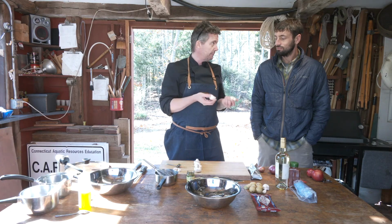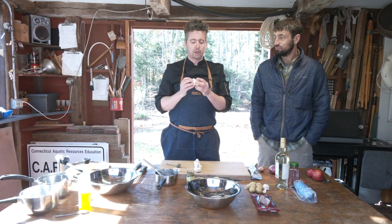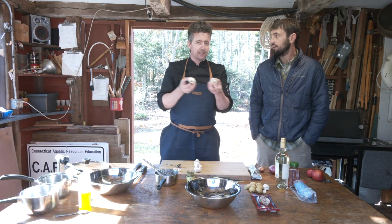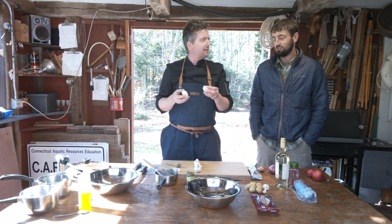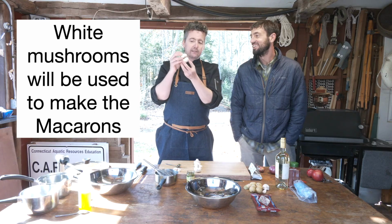Now the mushrooms, to make it a bit more interesting, that's the season, but we didn't go for white mushrooms today, so we just got those baby, how do you call them here? These are just white mushrooms. White mushrooms? Yeah. Okay, not white button mushrooms. No, not just white standard mushrooms in America. Right, okay. Just white mushrooms. We're going to make little macarons today.